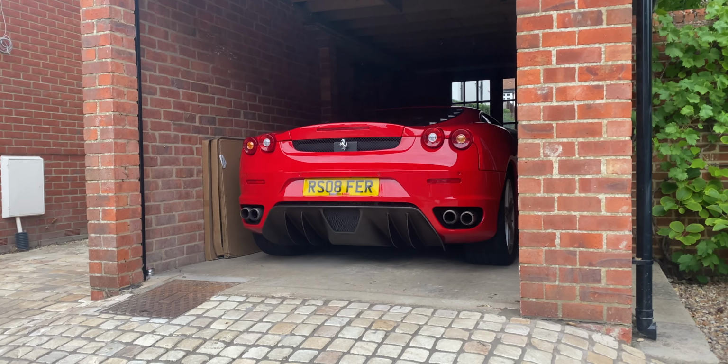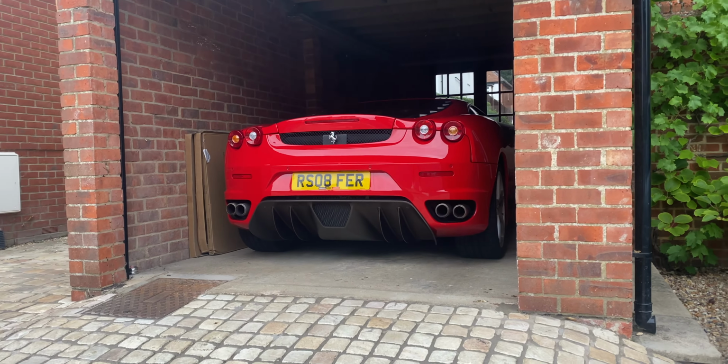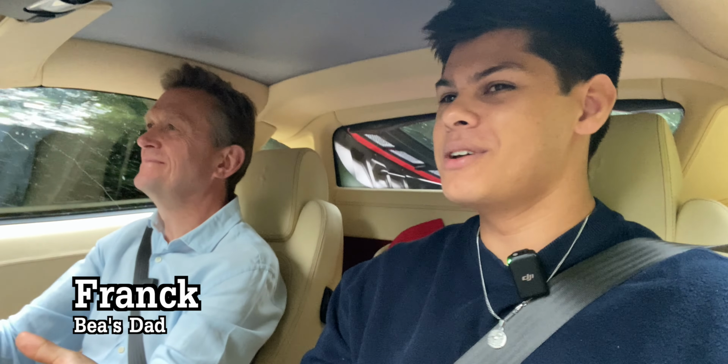So we're heading to Goodwood in Franck's Ferrari F430. This is a pretty unique car, I would have to say. Everyone who knows Franck knows he's very meticulous about every car he picks, and this one in particular took about 2 years? Something like that, yeah, very choosy. But he ended up picking pretty much the perfect spec, right?